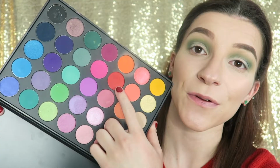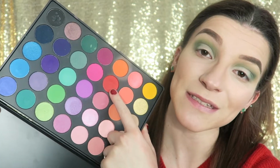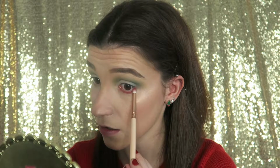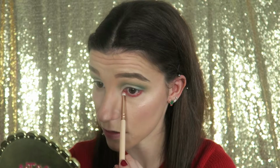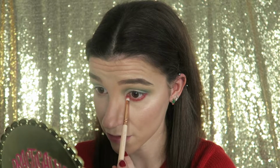And then taking the Revolution Conceal and Define Concealer, I'm just going to apply this to my eyes. So I'm going to be taking this red shade here and applying that to my lower lash line because I'm just keeping it Christmassy. I always feel like red is probably the worst colour to apply, like I said, it just makes you look really bloodshot. Do you know what I mean? It just makes you look sore.